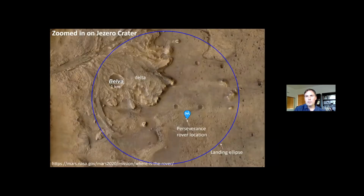So here in this image, we depict a little bit more specifically in the blue, you can see where we landed. And you can see the blue circle, which is basically the landing ellipse. So that's the area in which we targeted. We could have landed anywhere within that ellipse. And so you can see off in the northwest or the top left of this image, the delta. So that's what we believe is actually the remnant of what was an ancient lake and flowing water.